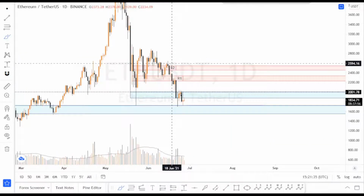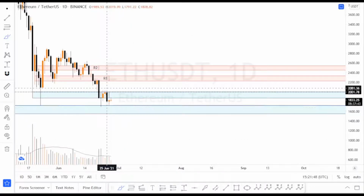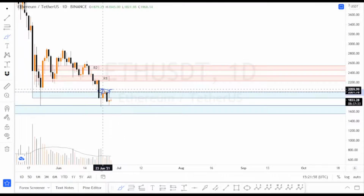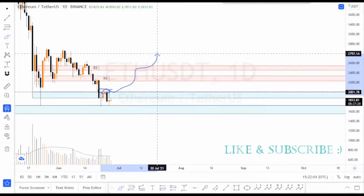As soon as $2,600, $2,500 was lost on the daily time frame, we went all the way down to the primary level around the $2,000 level. However, if we analyze the higher time frame, as I expected, as long as we stay above this black line of support, which was acting as a support and is now going to act as a resistance, then we have a high chance to go all the way up to $2,500, $2,800 level.